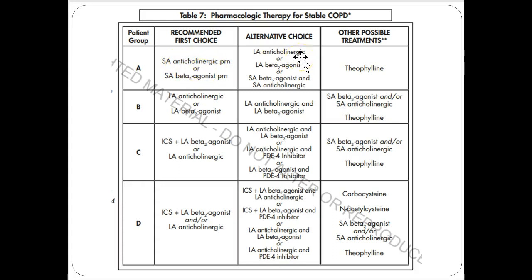Alternative choice, you could start somebody on a long-acting agent right off the bat. There's no problem with doing that, but technically you don't have to. But if you get to category B, you should be on a long-acting anticholinergic or a long-acting beta. And then choice C, you're keeping that beta agonist or anticholinergic. And remember, these drugs don't change dose. So when we're dose adjusting people, we're only dose adjusting inhaled corticosteroids. So you don't go up on your dose at all with this because there is nowhere to go. You start on a dose, you stay there, that's it.